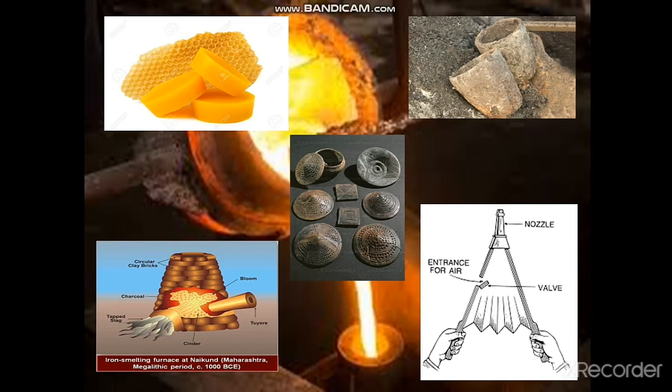These are the various equipments or materials that were used during casting in Vedic age. At the top left corner we have the bee wax that was used to make the pattern. At the top right corner we have the old crucibles that have been found at many excavation sites. At the center we have the sieves that were used in filtering the sand.